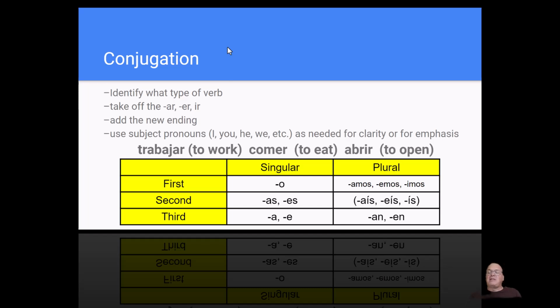All right. If I wanted to say, well, what can we say? How about the team works? Well, that's one team. Even though there's more than one person on it, I'm still going to say el equipo trabaja. Even in English, I say works, and that's third person singular. If I wanted to say the family does not eat liver. La familia no come hígado. Once again, I didn't say families. I said family. That's only one family. Come, no come hígado.